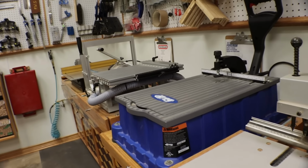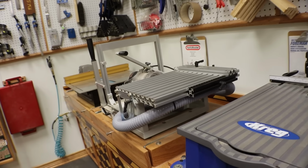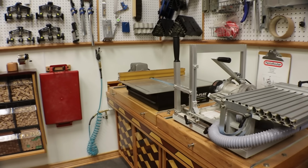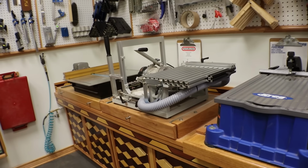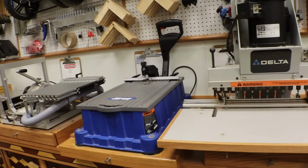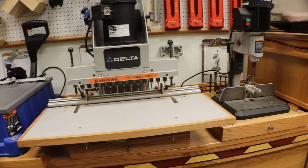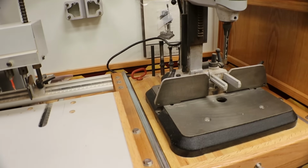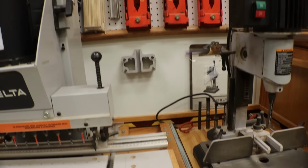The Craig pocket hole jig, the multi-tool, and a sander. You might note all of these tools are close together, but they're all also on slides, 500-pound, 2-foot tracks. They pull out where you can easily use them.